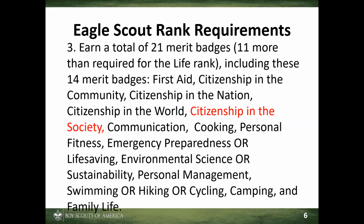Earn a total of 21 merit badges, 11 more than required for Life. These include 14 merit badges that are required. And I listed them all here. I'm not going to read them, but you notice the one in red, Citizenship and Society. This is a new one. They added this. They didn't increase the number of merit badges to 22. They kept it at 21, but they added Citizenship and Society.